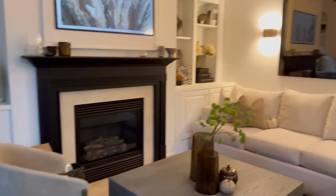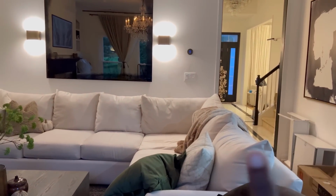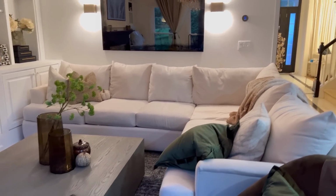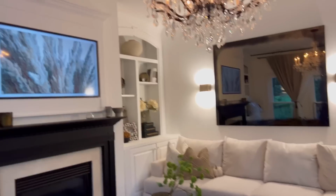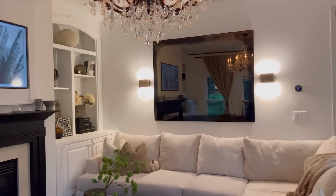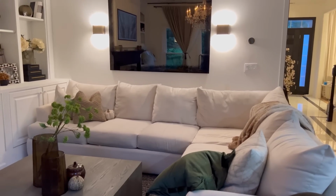Do you prefer the sectional in the entryway, like in the front, or do you think here is so much more cozy? Yesterday I got out from work and I was just cozying up here. I did my devotional here this morning. Again, we're going to swap the TV and make it very functional, but at the same time aesthetically pleasing to look at.